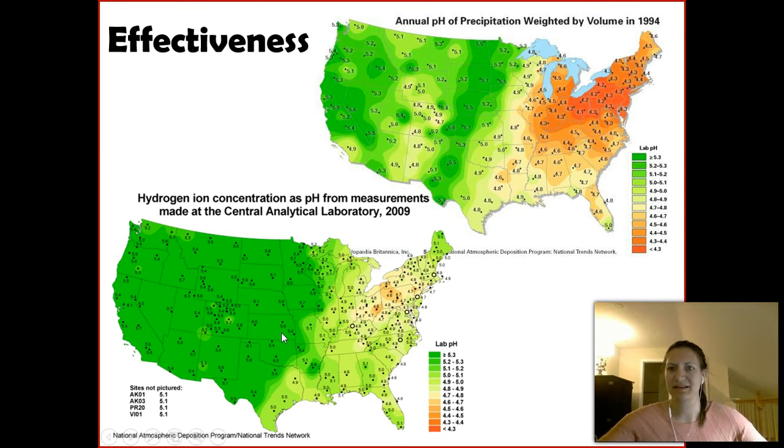West Coast, it's completely cleared. And here on the East Coast in New England, yes, we're in the 4s, but we're in the high 4s now. We are not detrimentally, acid rain everywhere and everything's dying. And this is 2009. This was the most recent I could find. I can probably guarantee you that in 2017, it's looking even better. So these programs are working, and that's great. This is such a success story. We're still going to see the effects of acid rain for a while because that acid is still in our ecosystems, but it won't last forever.